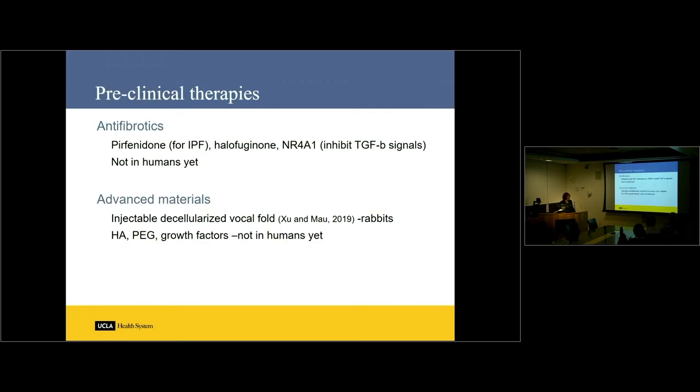There's a couple that are not even tried in humans anywhere yet. There's a lot of interest in antifibrotic drugs, such as this one that is clinically used for idiopathic pulmonary fibrosis. So that's something where we could potentially start to see off-label use in the vocal cord, if there was convincing evidence. There hasn't been anything done yet that I have been aware of. And then always interested in materials, such as taking cadaveric vocal cord, grinding it up, and injecting that.